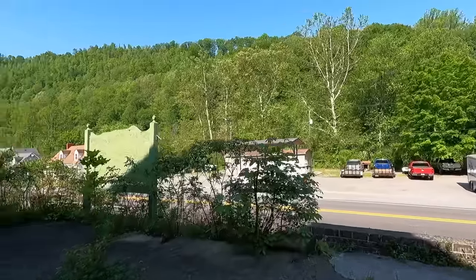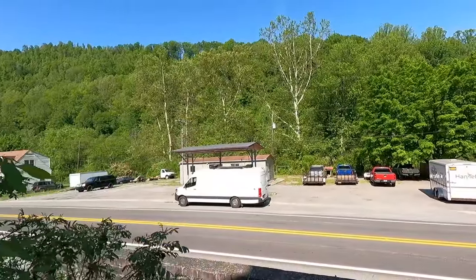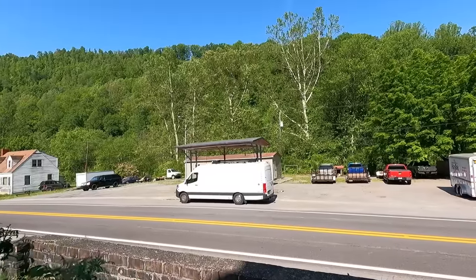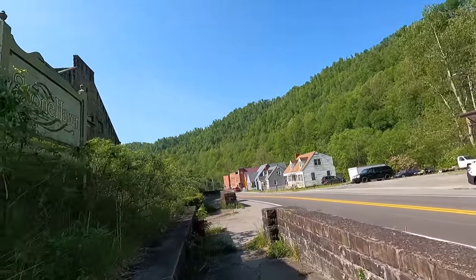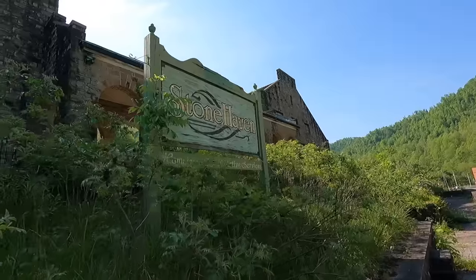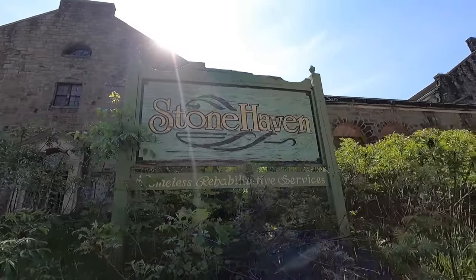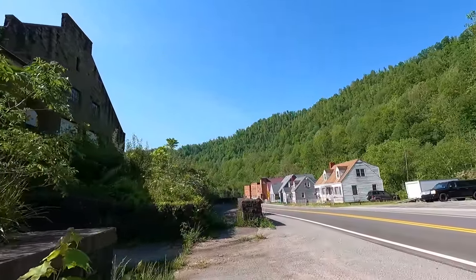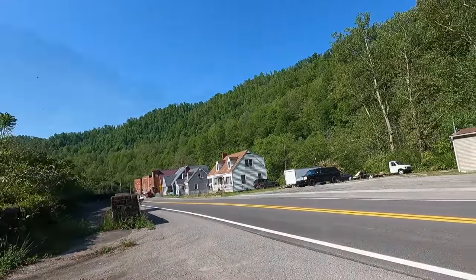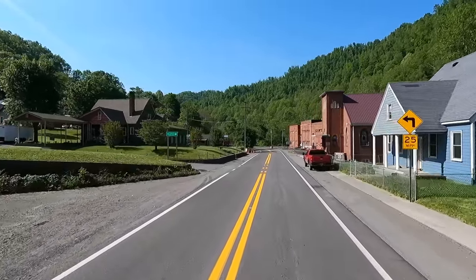There's all kinds of pictures of this thing online. It's more West Virginia history on the Coal Heritage Trail. See, that says Stonehaven. Homeless Rehabilitation Service. So that must have been used for a lot of different things. Too cool for school.